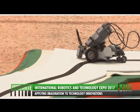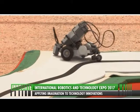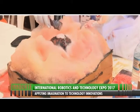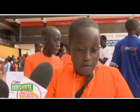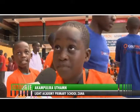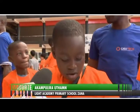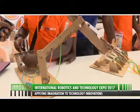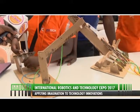Akampura Utham, a 10-year-old boy, made a hydraulic arm from cardboard with syringes and hot glue. This is still an idea, but he believes after being initiated, it will be used to gather garbage in the villages and towns. I had come to represent to you a hydraulic arm. It is used to pick rubbish and some hard and soft things. I used some hard boards, I used some syringes, I used some hot glue. That's how I came up with this.